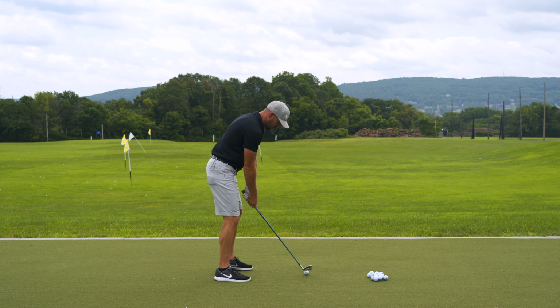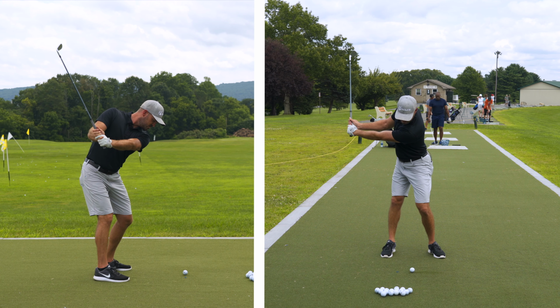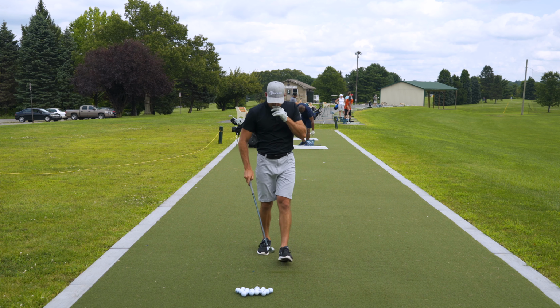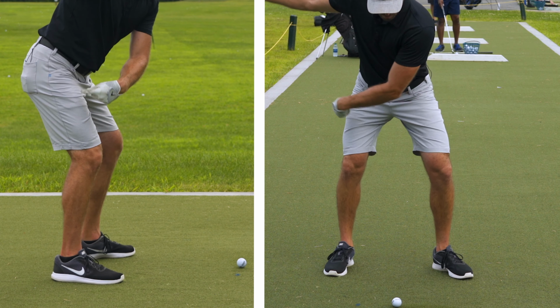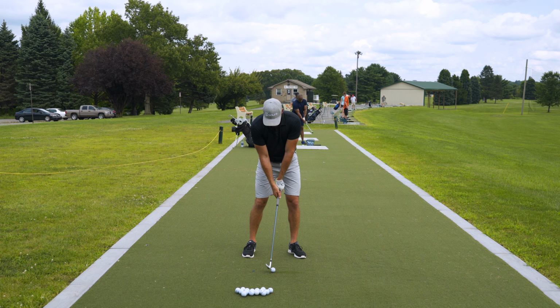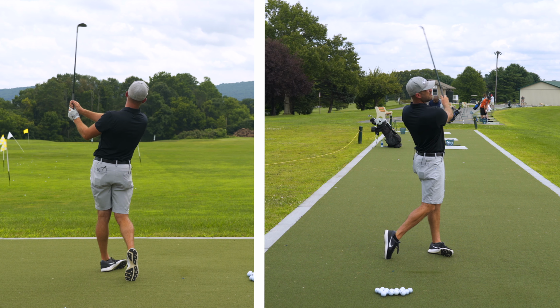So same sort of thing, little practice-wise. Butt of the club's vertical, good turn, arms deep here. Nothing with the arms and hands as I create the rotation. And the key to the rotation, right, is increasing that flex of that left leg as it works around. Left side of the hip is lower, the right leg pushes down and forward. You're creating some rotation there. So good backswing position, and then just let them go.